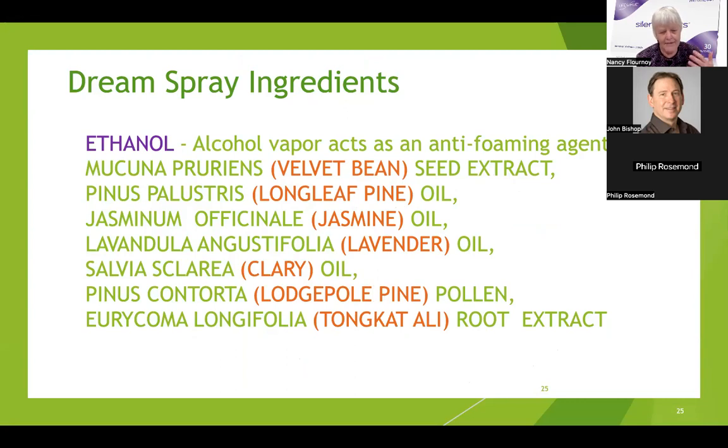The pines have the pine pollen and extract, which have actual hormones in them. So you're smelling hormones. You've got jasmine, lavender. These are things that are known to be associated with making you feel calm. And as we know, as soon as it gets across that bone into your olfactory bulb, you're going to be reacting to it. So the effects should be quite quick.